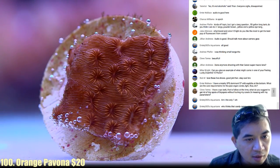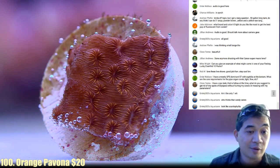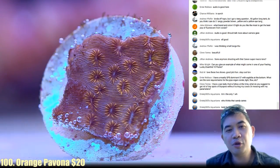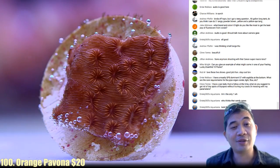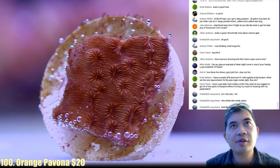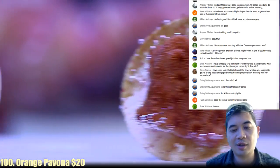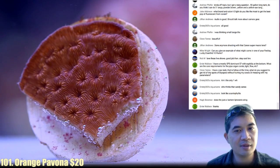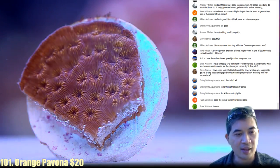I have an SPS tank that is full at the time. What do you suggest to get rid of tiny spots of bryopsis without hurting my corals or messing up my parameters? That's a toughie. If you can remove most of it by hand, that'd be great. Fox face would be the best bet as far as fish goes, but a lot of fish don't like bryopsis. Then there's always Kent Tech M, which is a magnesium supplement, which has, I guess, some sort of impurity in it that eradicates bryopsis. But if it were my tank, I would try to remove as much of it as humanly possible and get a fox face.